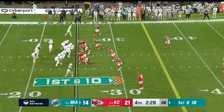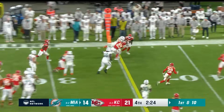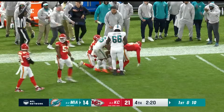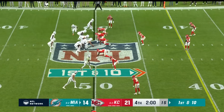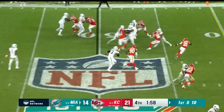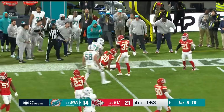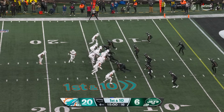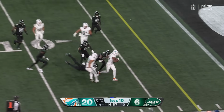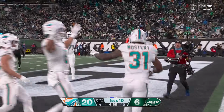First play on this must-have drive is a handoff to Mostert. Mostert still on his feet, and he gets it past midfield. Where the Dolphins find themselves right now, Mostert on the carry. Mostert is free again. This is a first down from the 13-yard line for Miami. Long drive continues with the touchdown. Mostert taking it in.